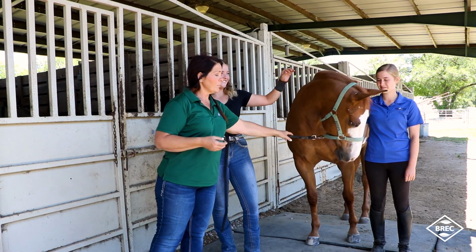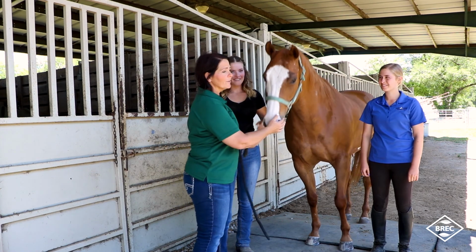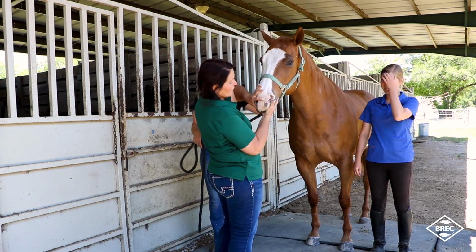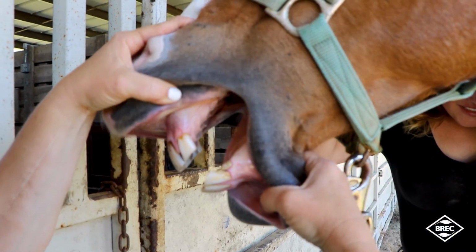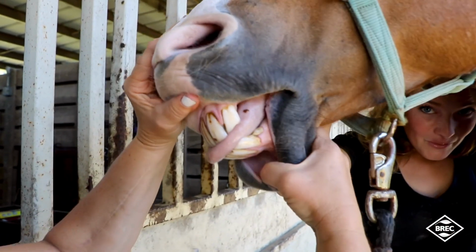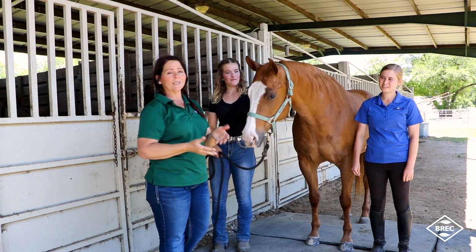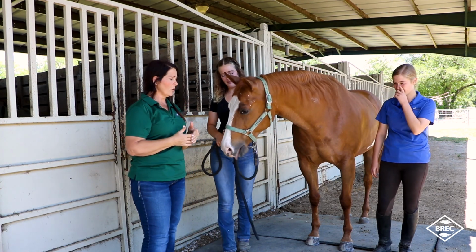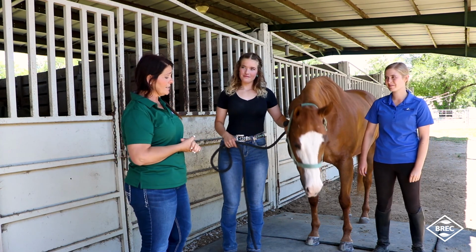So if I didn't know she was 15, I would come and take a look in her mouth, and this is if she wants to cooperate today. So you have to lift her little lips and look at her teeth. And I can look at the groove here on this tooth. I can look at the pitch of her teeth, the length of her teeth, and all of those things give me an indication as to how old they are. Obviously, once they get up in their 20s, which is a very senior horse, it makes it much more difficult to tell.